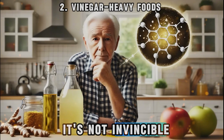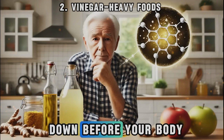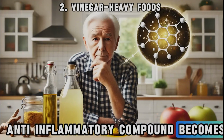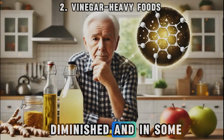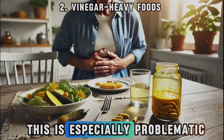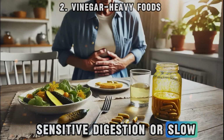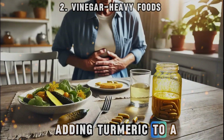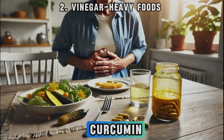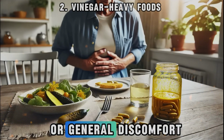It's not invincible. When curcumin encounters highly acidic substances like vinegar, it begins to break down before your body can absorb it. What was once a powerful anti-inflammatory compound becomes unstable, diminished, and in some cases, completely ineffective. This is especially problematic for older adults, many of whom already deal with acid reflux, sensitive digestion, or slow metabolism. Adding turmeric to a vinegar-based salad dressing or pairing it with pickled foods may not just weaken curcumin, it may also aggravate your stomach, leading to bloating, heartburn, or general discomfort.